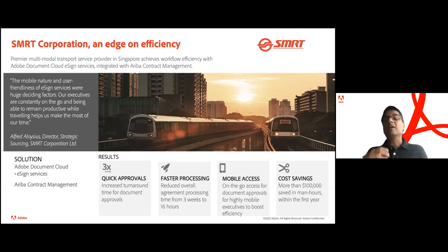There is obviously a quick turnaround time. They're utilizing our e-sign services, as I shared, on the procurement side of the business, and they're utilizing it with Ariba, which is their procurement tool, which they have completely modified to digitize it, to make sure that everything happens digitally. And they are experiencing, within the first year itself, more than $100,000 worth of savings. So that is a case study that I wanted to just bring up.